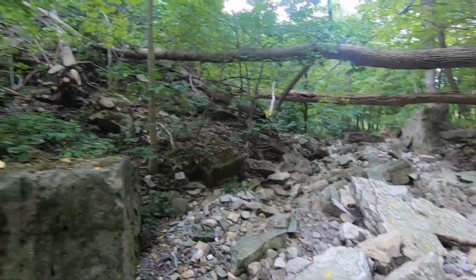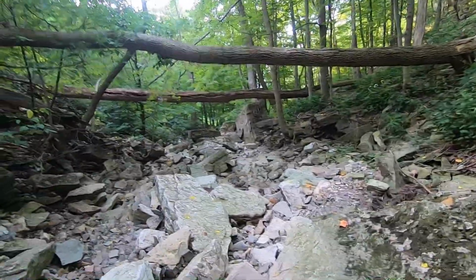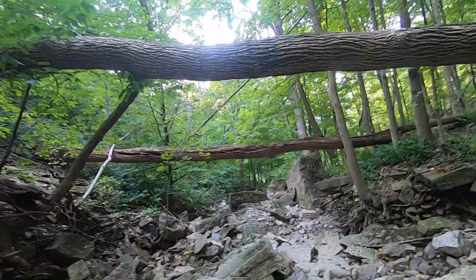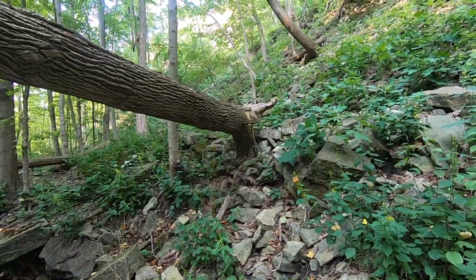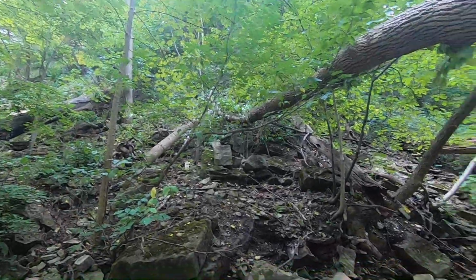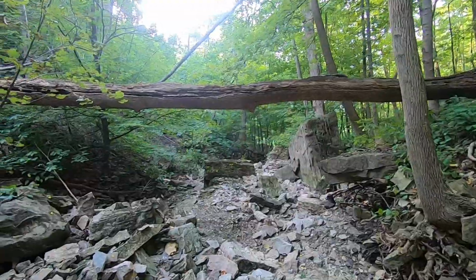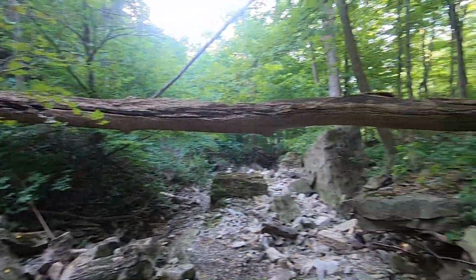If the water was flowing really heavy, these would be like a footbridge to walk across. But it's pretty cool to be down on the bottom of the riverbed, the rock bed, where there should be water flowing, and to be walking underneath these trees that have fallen down. So this one was obviously right there, and it's fallen all the way down and landed on that. You can see where the roots were, where it came out from. And then this one, watch my footing here. This one fell from over there and dropped this way.